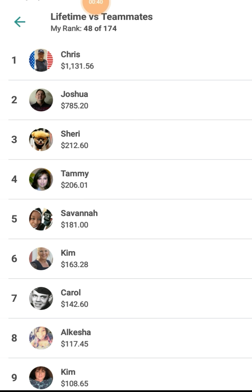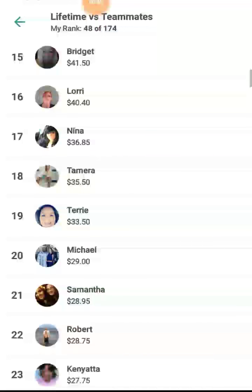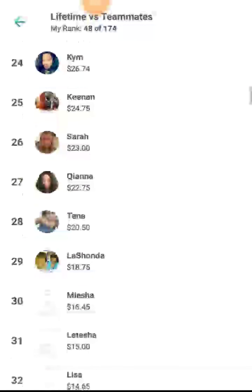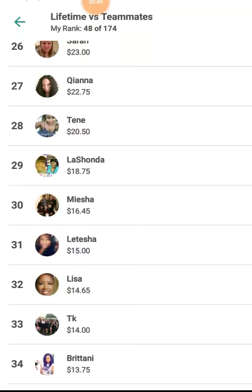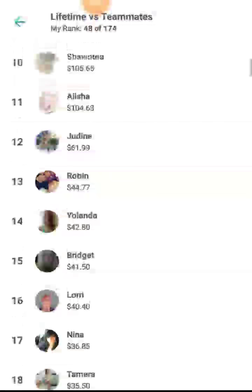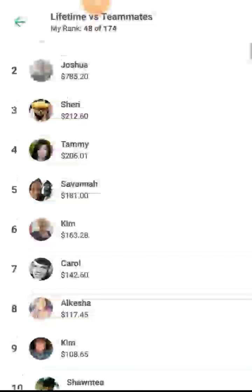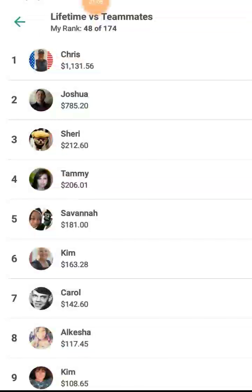But what's amazing, I want to show you all of the wonderful people on my team that are saving and earning money with this app. You have all these people here that are saving and earning and making money with this app. One person has even earned as high as $1,131.56. It is possible, people. Wouldn't you like to take some of the money that you're spending and put it back into your own pockets? Well, this is exactly what this app does.